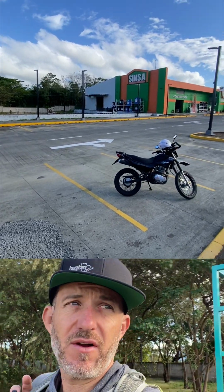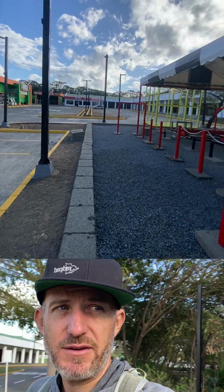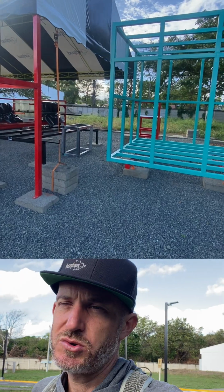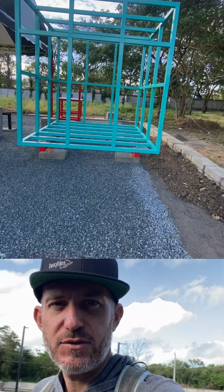Good morning from the Sinsa parking lot in Rivas, Nicaragua. We've got the Rad Pad factory. I'll give you a little update. We're about 80% complete. So we've got a little more work to do.